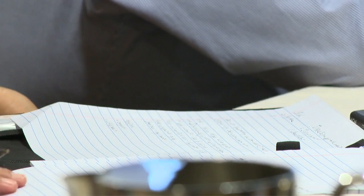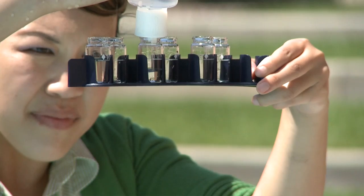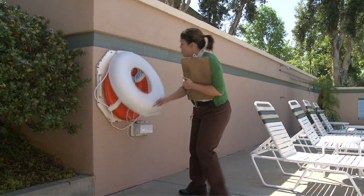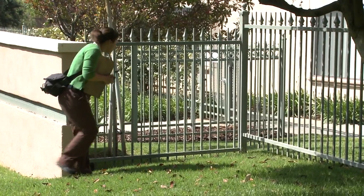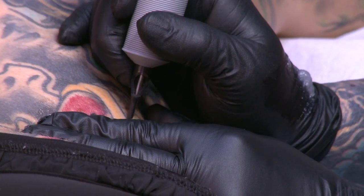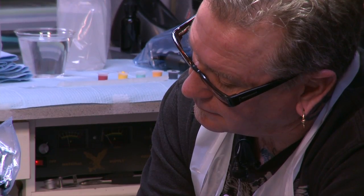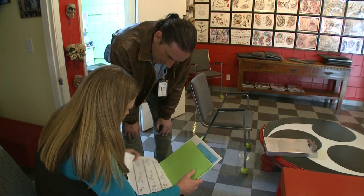But we deal with more than just restaurants. Public swimming pools. We make sure the water is healthy, safe, and sanitary. There's life-saving equipment, the filters are working properly, that there's adequate fencing, and proper signage. Body art shops are also checked to make sure they follow safe practices, that the tools are sanitized, and that they're following all the hygiene rules.